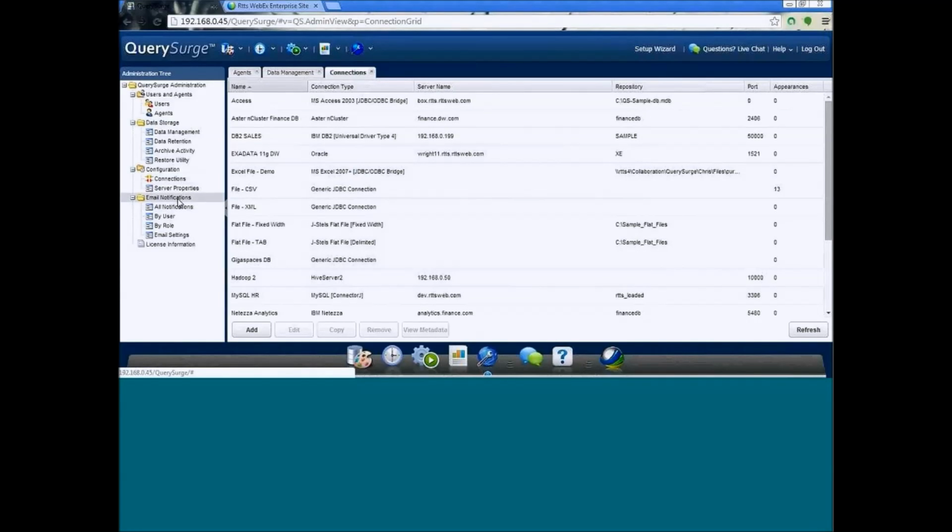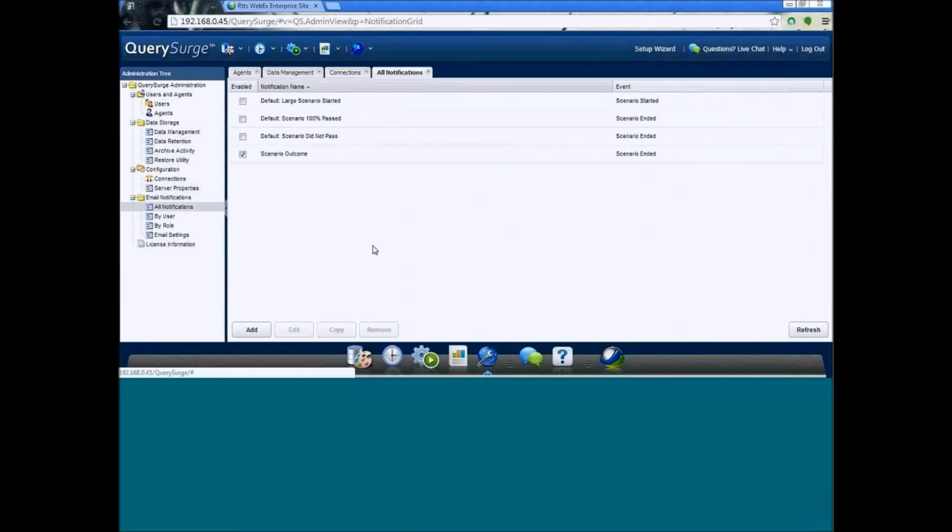There's also a whole notification section for notifications when the scenario is finished or executed. Emails can go out telling you pass, fail type results, how many query pairs passed, how much data completed.